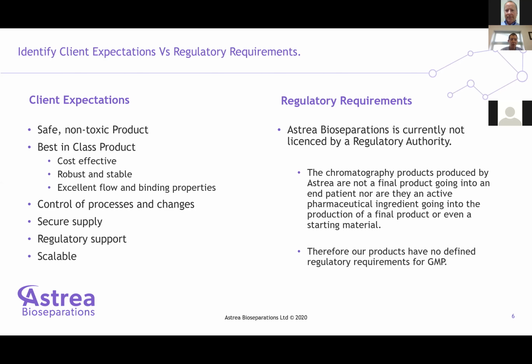We're also looking at raw material supplies, consumable supplies, basically a secure supply, both from a raw material front, but also the logistics of getting the product back to the client as well. One of the other requirements that they look at is the regulatory support. So a lot of our clients, and I believe there's 18 of our products, are using 12 different pharmaceutical products. And to do that, they needed some regulatory support.